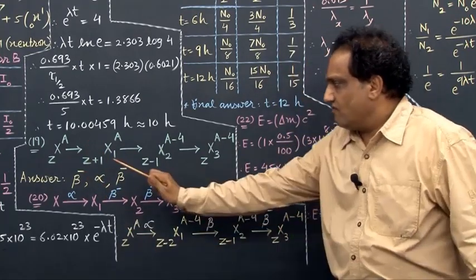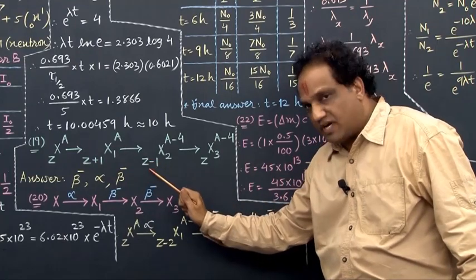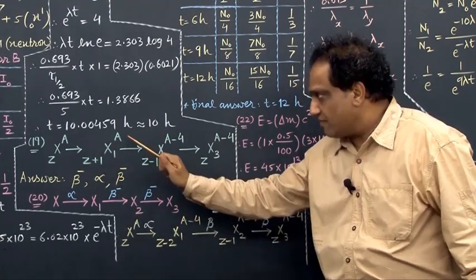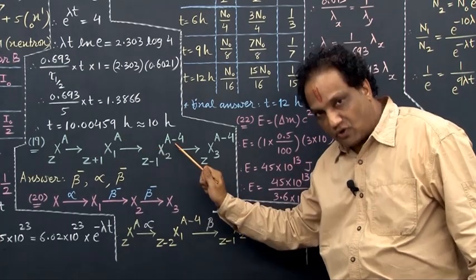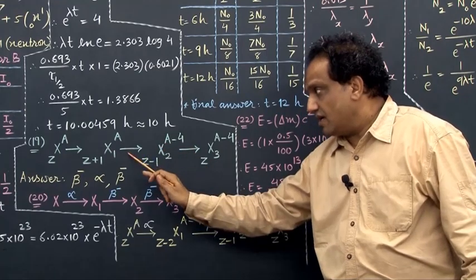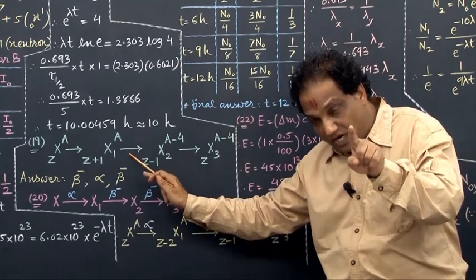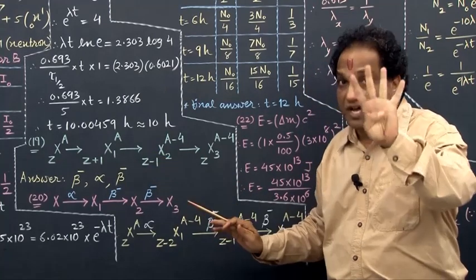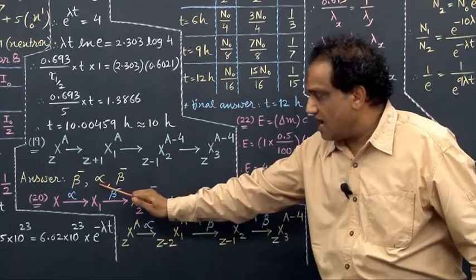Secondly, you can notice from this atomic number it becomes this much. If you subtract 2 from here, you will get Z minus 1, and if you subtract 4 from here, you will get A minus 4. So in this disintegration, the emitted particle must be an alpha particle. Then only atomic number decreases by 2 units and atomic mass number decreases by 4 units. That's why I am putting an alpha particle here.